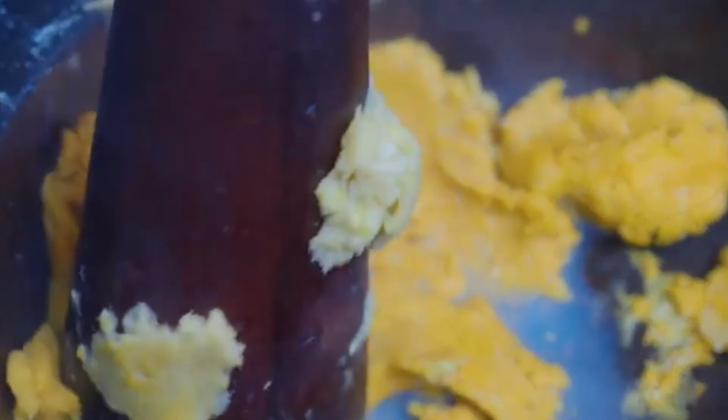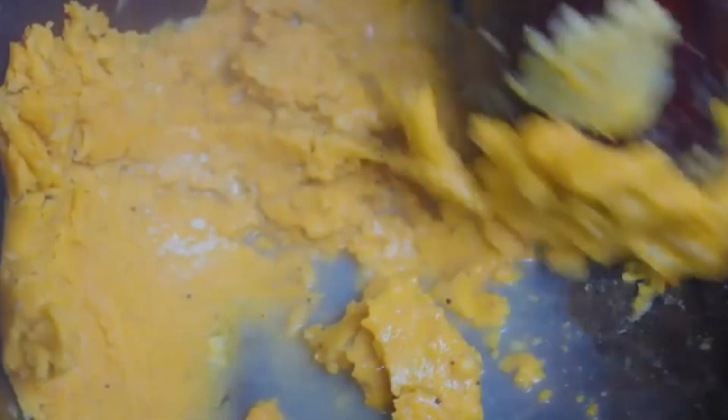Okay. So to make it softer. Okay, add in a little bit of that banana boiled juice. Yes. Plantain boiled juice. Yes.